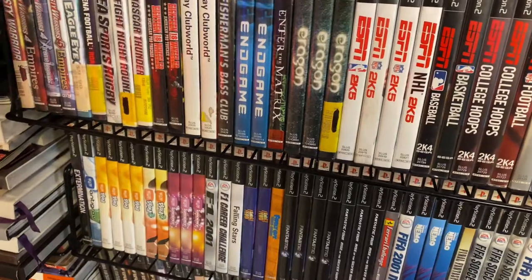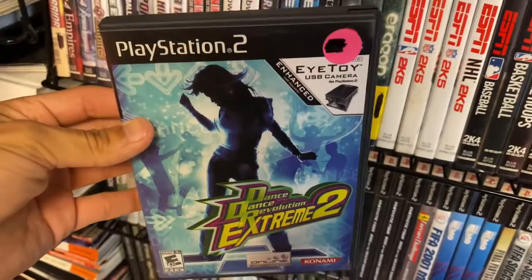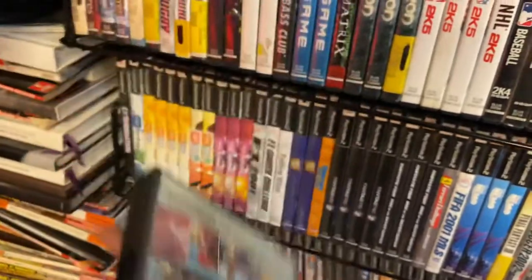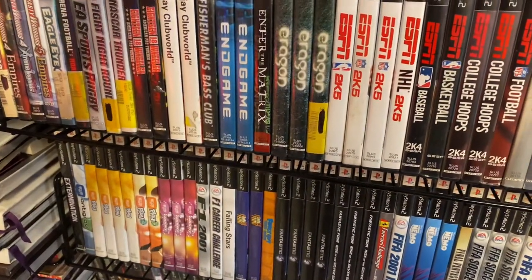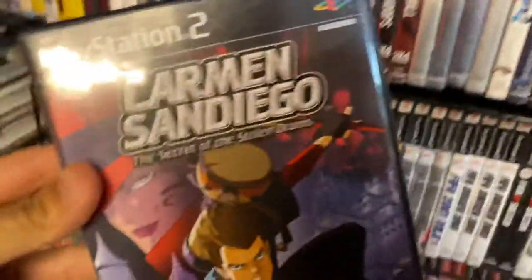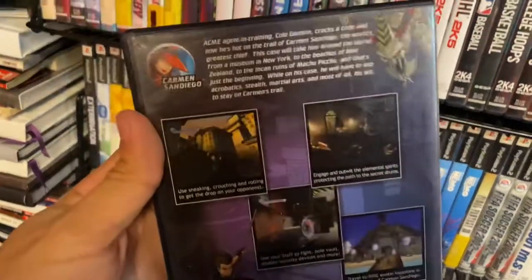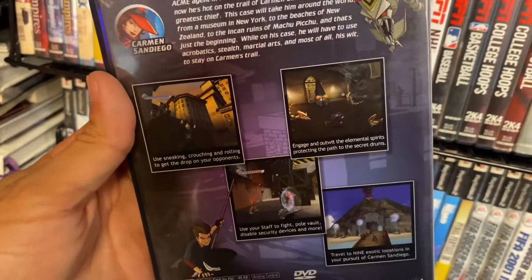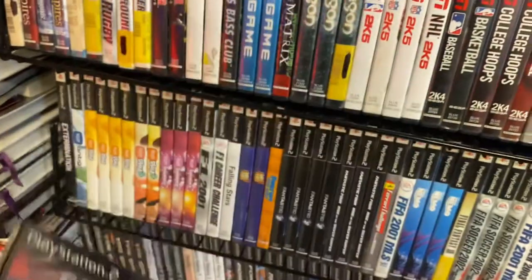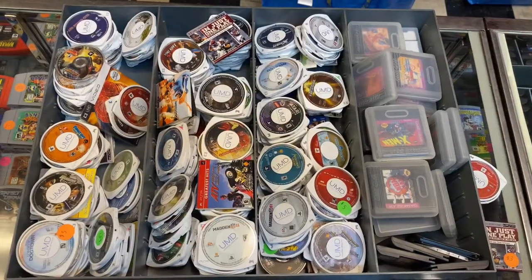There's Enter the Matrix right down there. DDR, Dance Dance Revolution Extreme 2. I'm trying not to spend money, but I want to buy every single one of them. Just because. I loved Dance Dance Revolution, if I didn't mention it before. Look at this, Carmen Sandiego, The Secret of the Stolen Drums. Wow, what a random game. Looks like a third-person adventure game. That's pretty cool. I wonder if it's any good. Gotta start looking up these games and, like I said, reviewing them. I love finding random games like that.